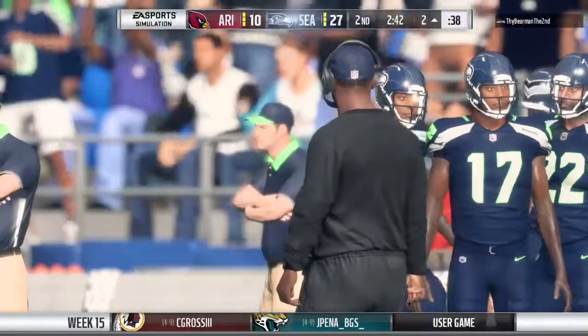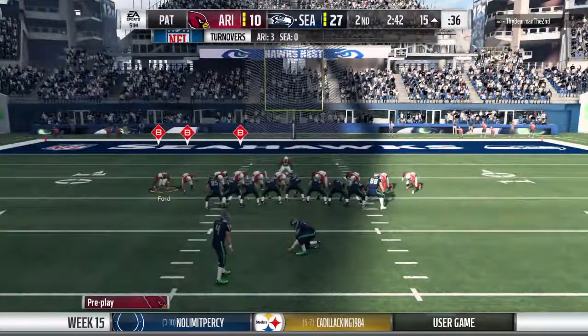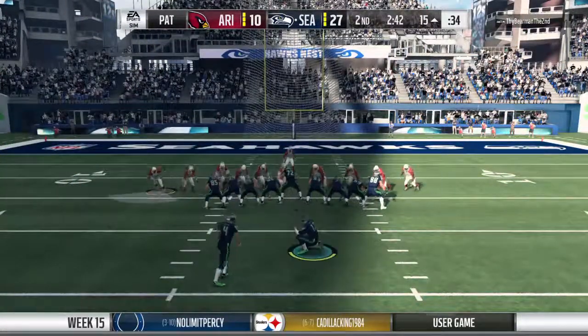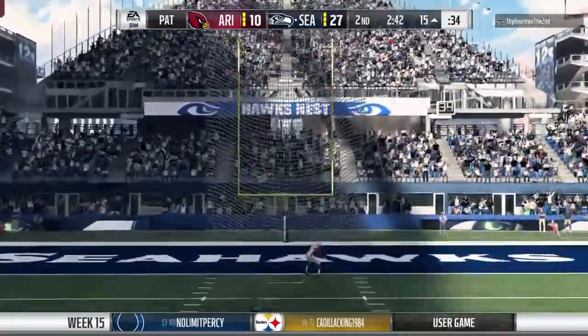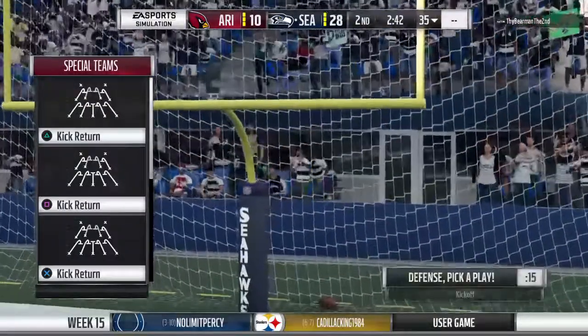Now that was a beautiful play. A pick 6. How would you punctuate something like that, partner? What do you mean, with an exclamation mark? Exclamation mark, a big word. What would you do with that? Ampersand? I like it. And he knocks it through.